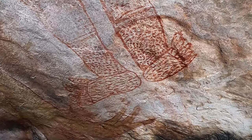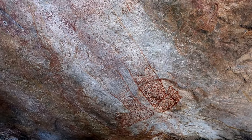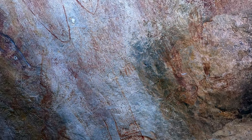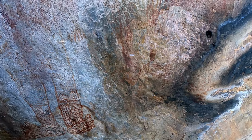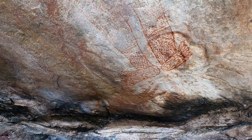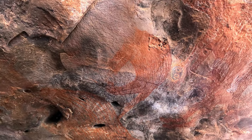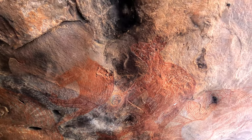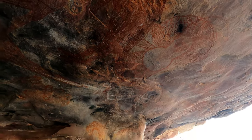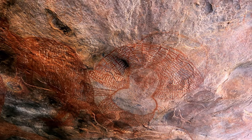Not a bad art studio. Whilst we were looking and exploring all these art sites, it really does take you back to the dream time, or what you imagine as the dream time, and early civilizations. It's such a privilege to be able to walk in and explore these art sites, and you feel yourself going back in time and just imagining how they had lived in these arid areas and the way they went about their daily life. Incredible.